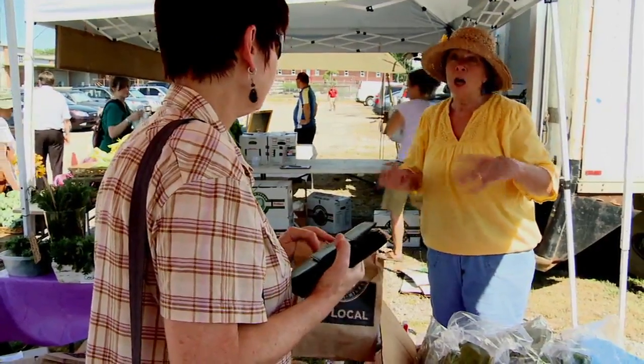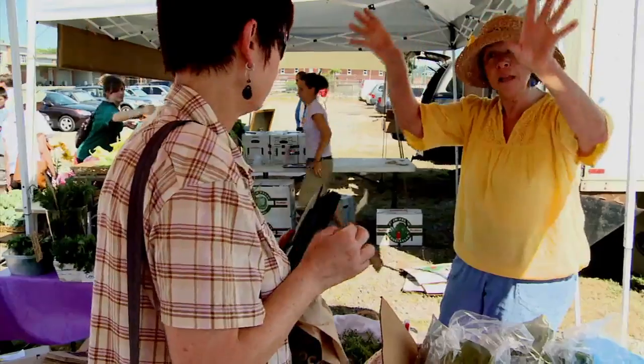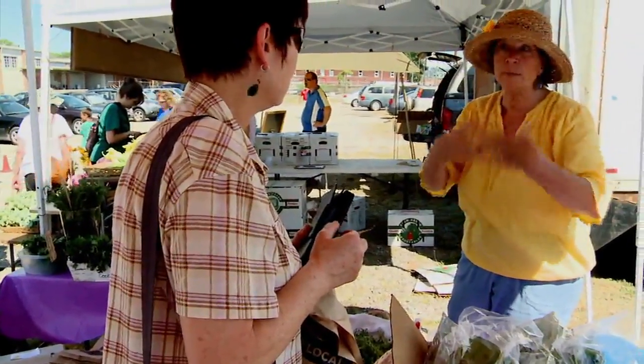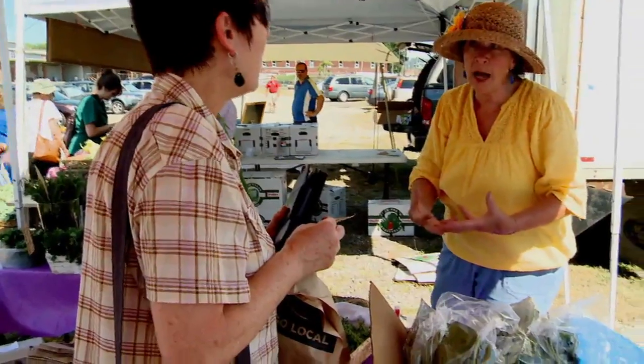And so whatever is available, whatever the soil is going to yield during that time of year, you can find it here. Good, so then you can dry them, let them flower, then cut them off with some gloves on, hang them upside down, dry them. Then you can have tea out of the dried.